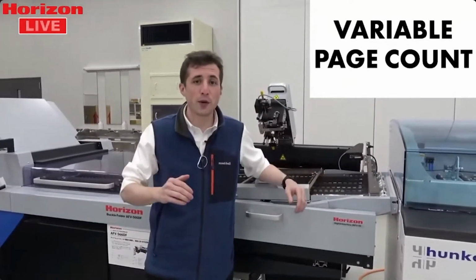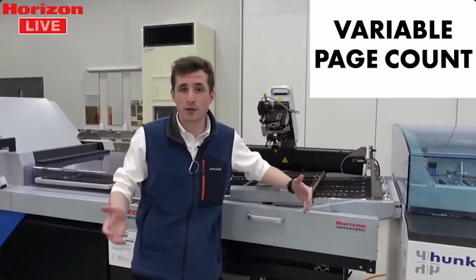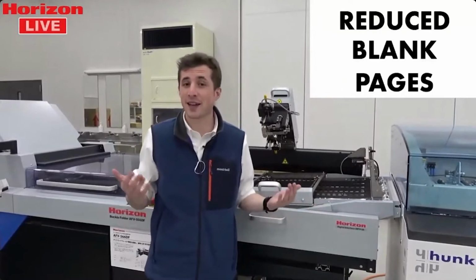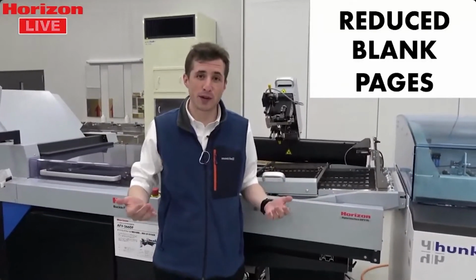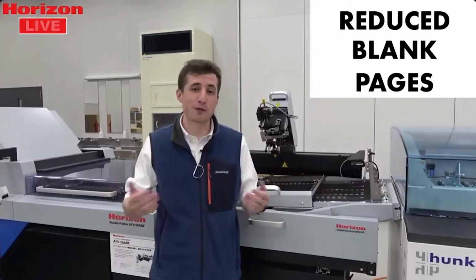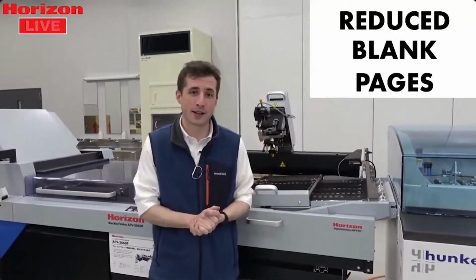Also, you're able to do variable page production with our smart binding system, which leads to reduced blank pages at the end of your book. Now, why do you want reduced pages at the end of your book? Well, number one, it's going to improve the appearance of the book. It's also going to lower the cost of paper and shipping because of the reduced weight. And it's also going to be able to reduce your overhead as a total.